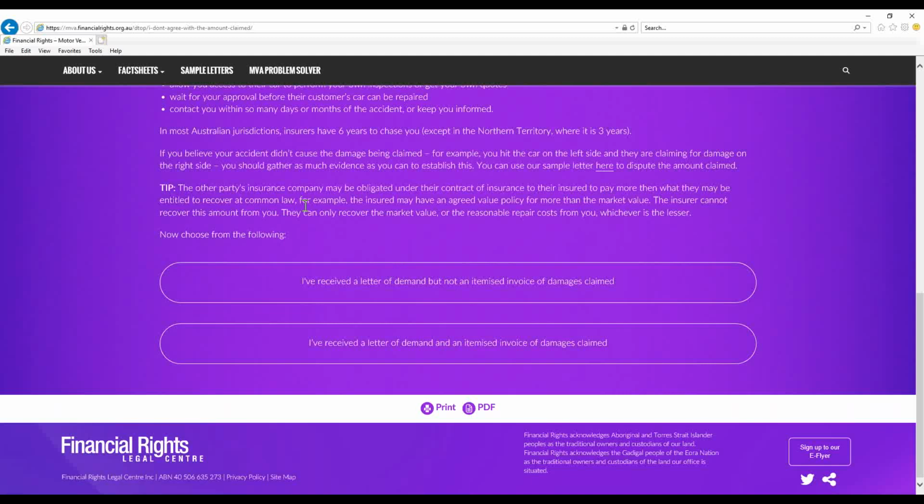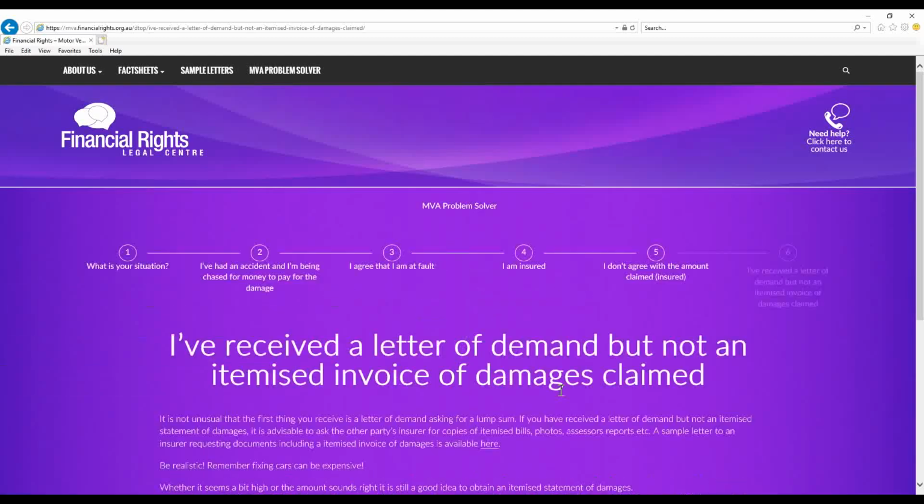The other party's insurance company may be obligated under their contract of insurance to their insured to pay more than what they may be entitled to recover at common law. For example, the insurer may have an agreed value policy for more than the market value. The insurer cannot recover this amount from you. They can only recover the market value or the reasonable repair cost from you, whichever is the lesser. Then I click on this one. I've received a letter of demand, but not an itemized invoice of damages claimed.